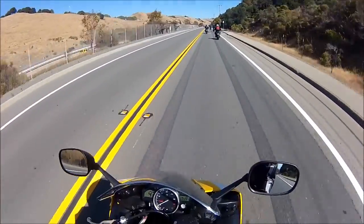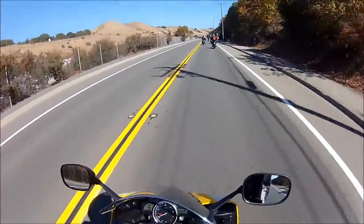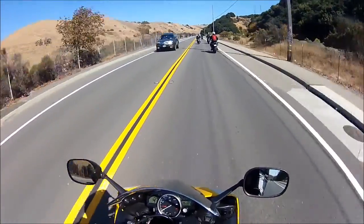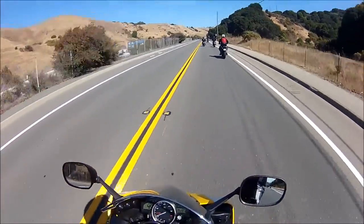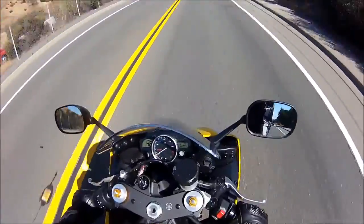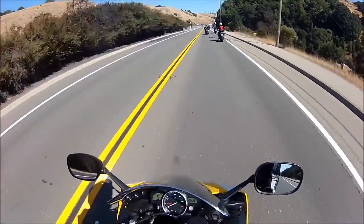Man, this engine is incredible. Like I said, I've never ridden anything that revs this high before. I can't tap into the full potential of it because we're not going fast enough. And if you were to, you'd be going very fast. And it's a 600. It's not a big engine at all, but the suspension is very good on this bike too. I can see why they use these for racing. It's a very, very high performance machine.